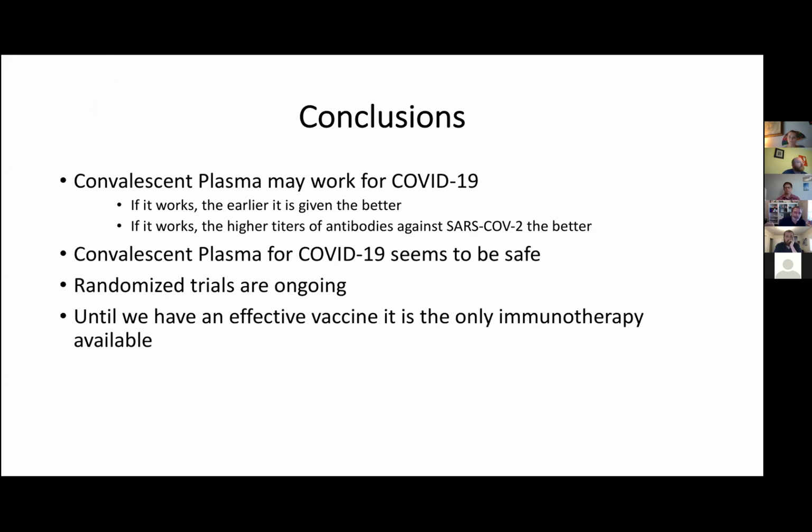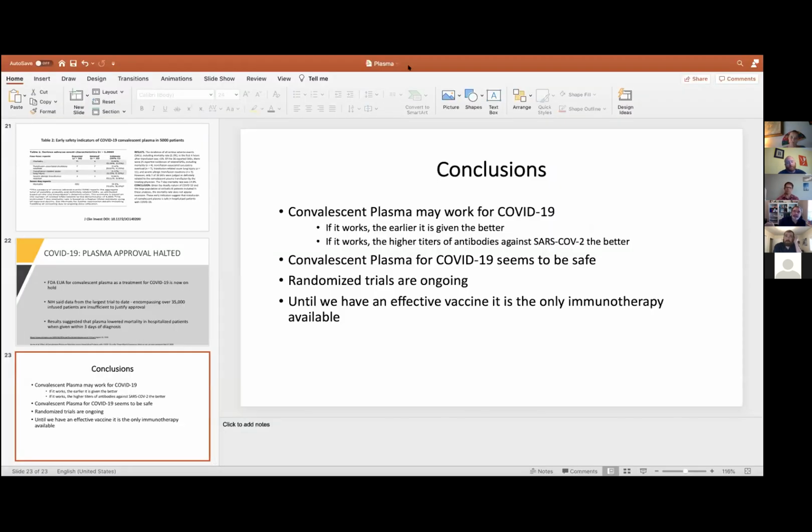And we are all putting our money that we're going to have a vaccine in a few months, and hopefully we will. But there's always a possibility that the vaccine won't work, and we can't rely on the vaccine concept only. We have to look for other treatment pathways. And that is it.